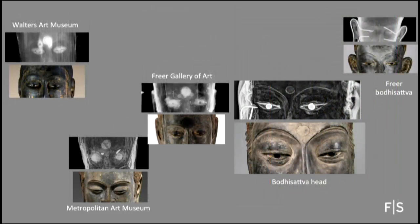The eyes of all five images are similar in that they're white with black shiny pupils. The Walters eyes have been replaced and have restored eyelids. X-ray fluorescence analysis identified that they are calcium-rich but not glass. The eyes in the Metropolitan and Bodhisattva are leaded glass, and the Freer Buddha and the Freer Bodhisattva's original eyes are potassium alkali glass. Copper and iron are consistently found in the eyes of all the hollow core lacquer images. But I should note that none of the glasses contain barium.